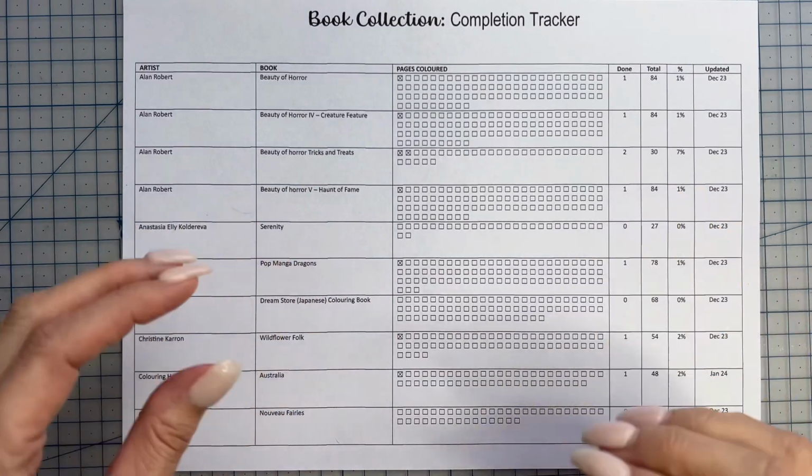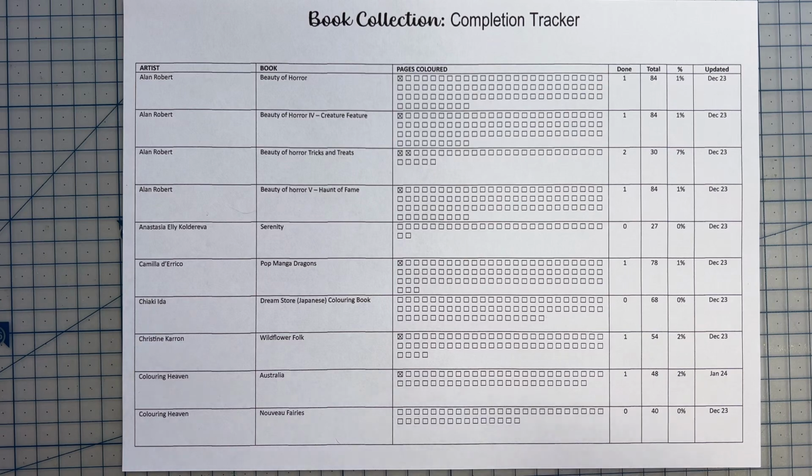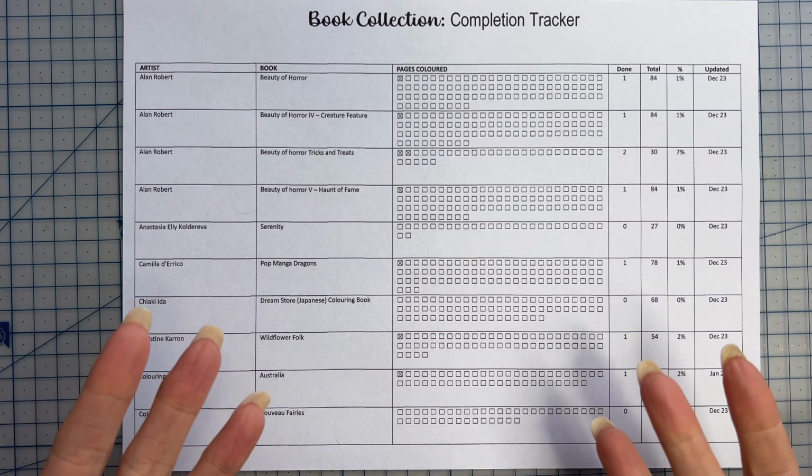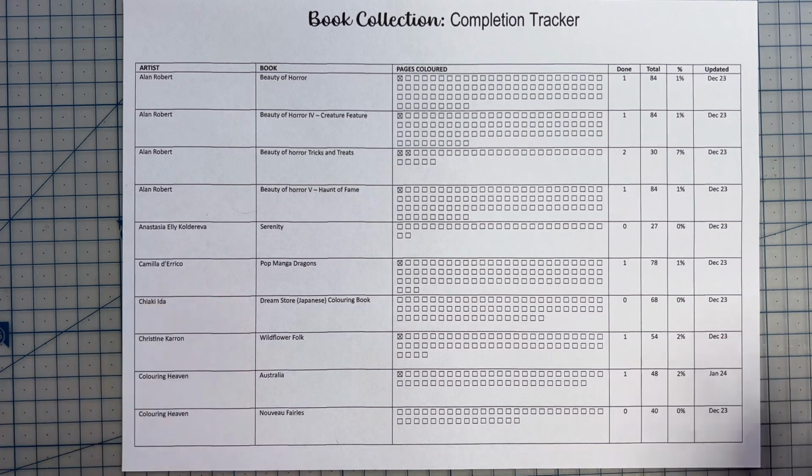Before I get into it though, a little disclaimer: I am a bit of a nerd when it comes to organisation. I love to organise things, it makes me happy. If you don't share that same love or OCD level for organisation, this video may not interest you, or you may find this process a little tedious, but I love it.